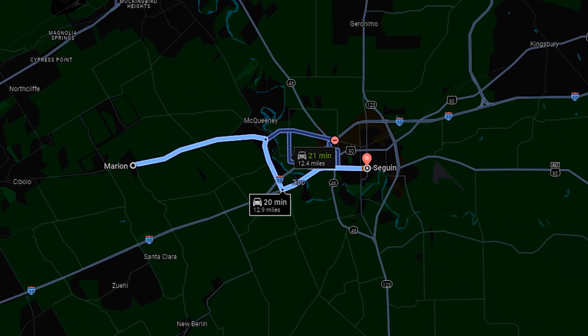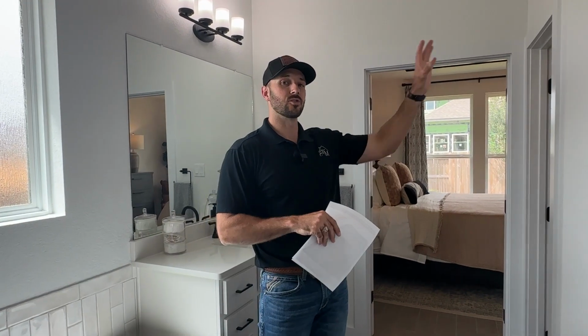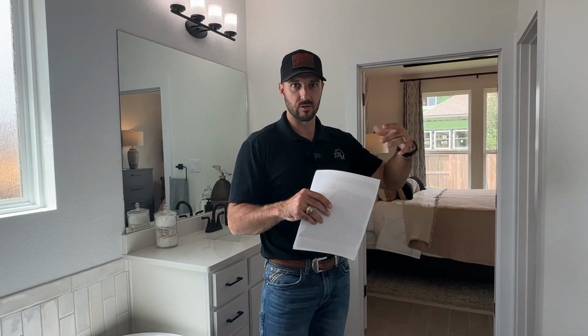Marion is really, really close to Seguin. Whenever I was growing up here in Seguin, you have Seguin ISD, we're in Navarro ISD here, which is north of I-10. You also have Marion ISD that's going out a little bit further west to the Schertz area, kind of in between Schertz and Seguin. It's not too far from here, maybe 10, 15-ish minutes. But Marion is really, really close. It kind of blends as far as the addresses go.